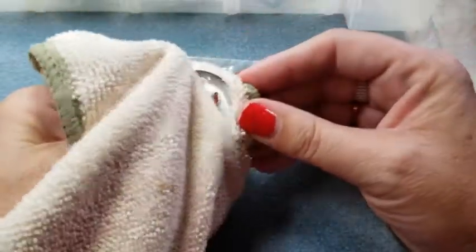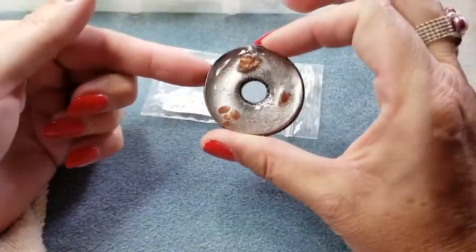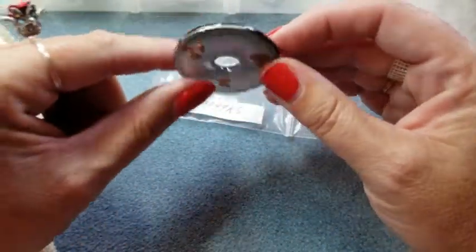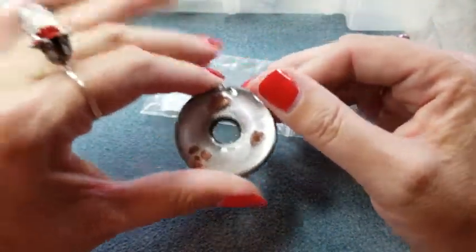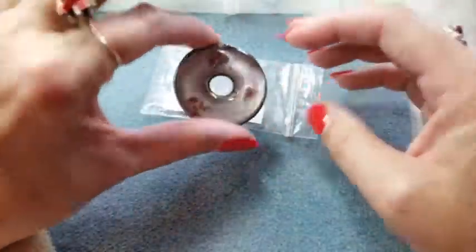Let's see. I get my fingers all over it, and that's the thing, is fingerprints. Now this donut's thicker. You can see the thicker piece, and it's very heavy. So, and black backing.